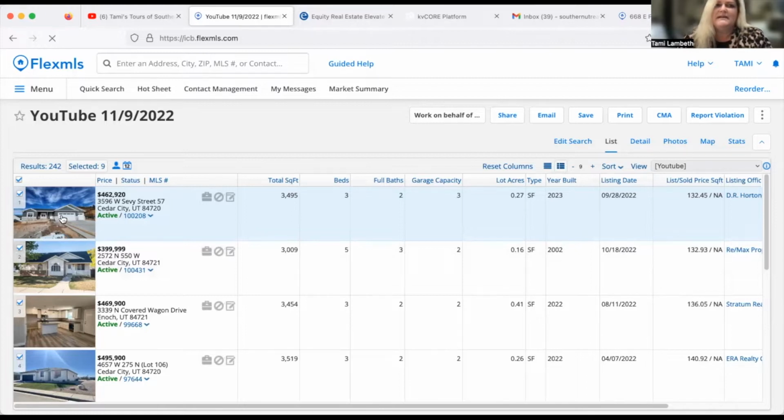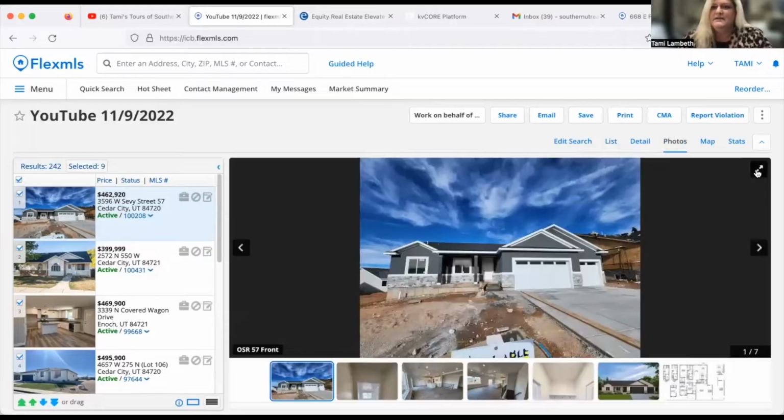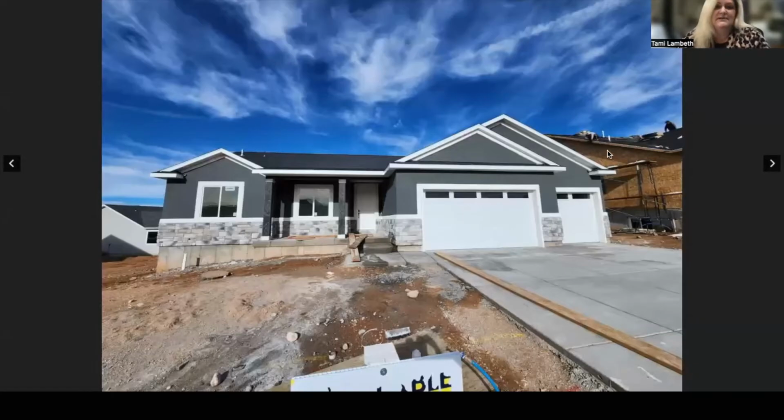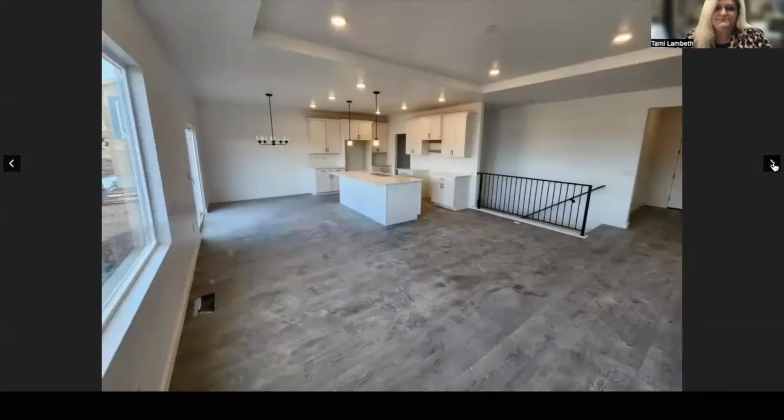That's the fun part. Now on this one, it is under construction. So this is pictures of a similar home that is getting built. Now on this one, they are offering a $10,000 lender incentive, which is great. This looks like your entryway. Big open floor plan. This looks like probably the dining room area. It's got a downstairs as well.